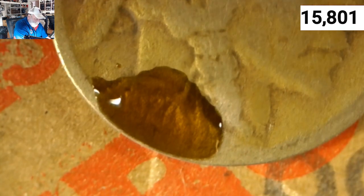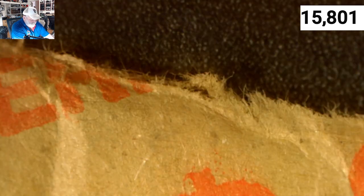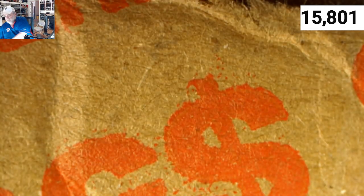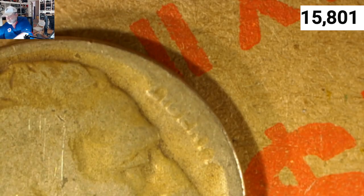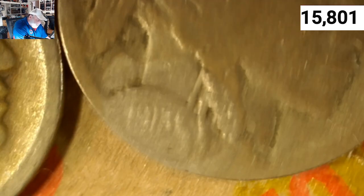We'll let them cook a little while longer. That one's getting dark. 1927, I can confirm that one, so let's peel it off. 1927. That one is a 1913. It's a 1913 Type 2, because I've already pulled all the Type 1s out of the 700 I bought. 1913.